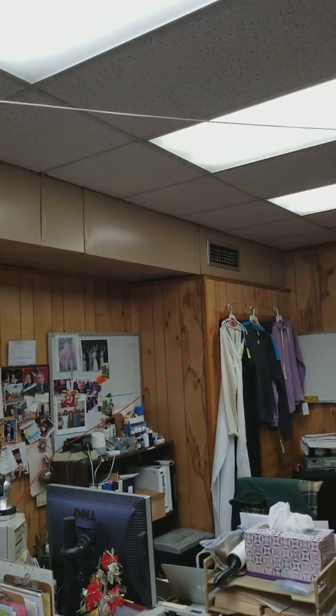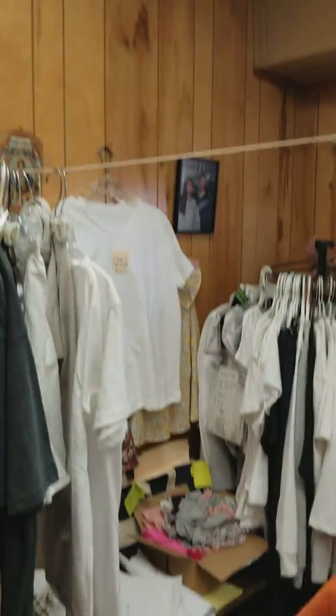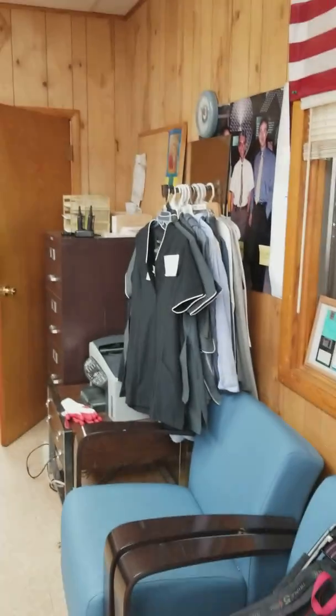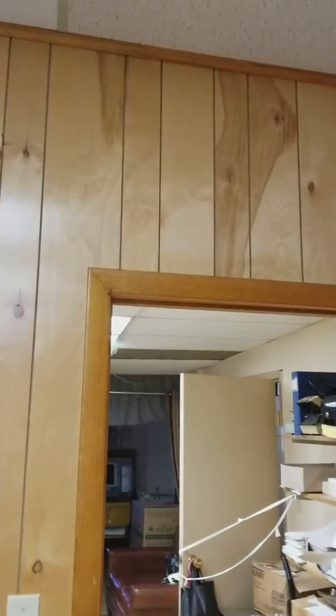Drop ceiling, HVAC ducting along the wall. There's a wall here. A closet there. That's pretty much it. There's electrical on the wall a little bit, but otherwise nothing else. Just paneling and cheap molding around the corners and a door. And this is, again, like we saw on the other one, just a floating wall.